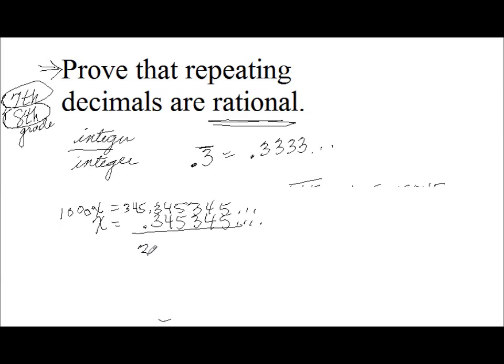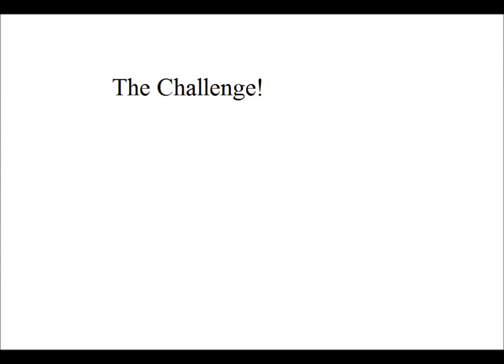Subtract, this would be 345, and this would be 999x is equal to that, and x is equal to 345, an integer, divided by 999, an integer. Now this is divisible by 3. 4 and 5 is 9, and 3 is 12, and this is divisible by 9. We could reduce this all by 3, but even this proves that it's rational, because those are two integers that are equivalent to our original thing.